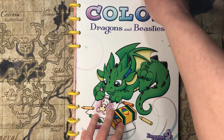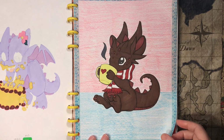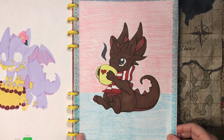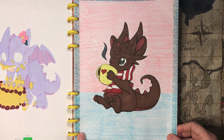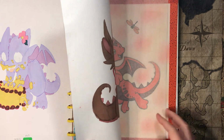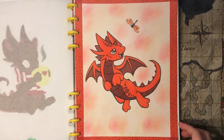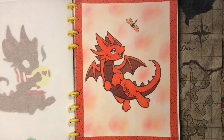I did one picture, maybe two. I did this one, this cute one, sort of a cross between fall and winter. He came out really cute. Yeah, I did two. And then I did this one, which I did in orange in honor of fall. And I really, really like it.